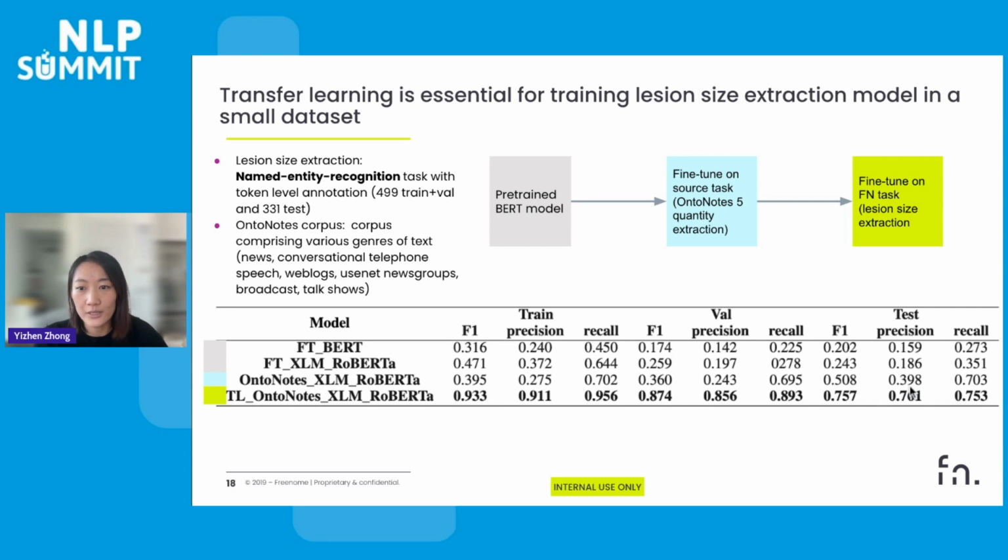So finally, we continued to fine-tune this pre-trained OntoNotes model on our lesion size data set, and this helped to achieve large improvement in precision, recall, and also the F1 score. This suggests that transfer learning from even a non-biomedical domain can still help with the domain-specific NLP task due to the high task similarity.